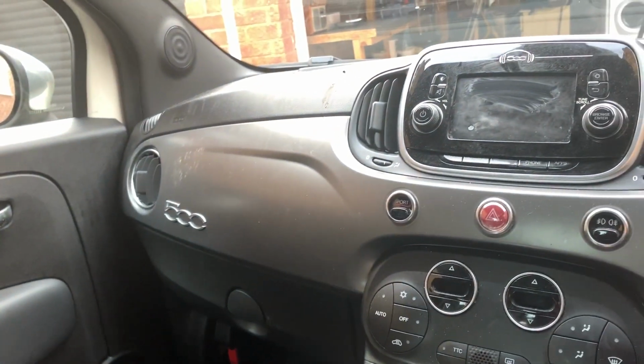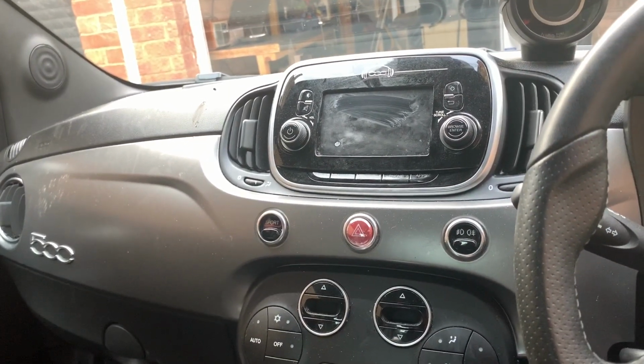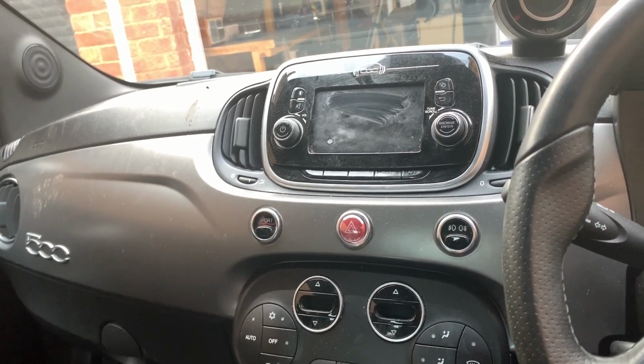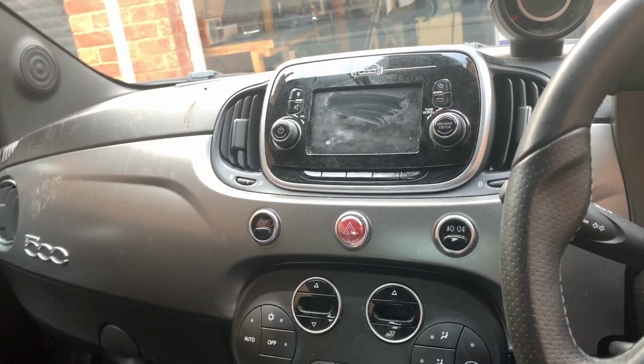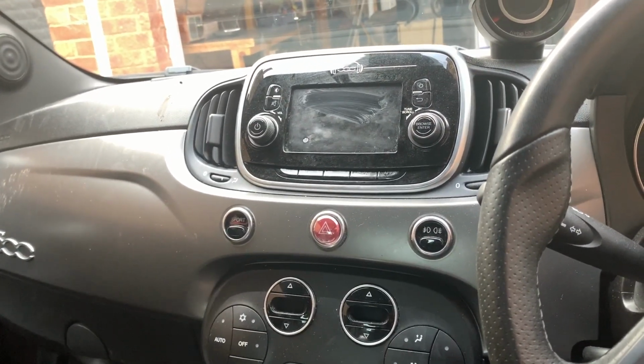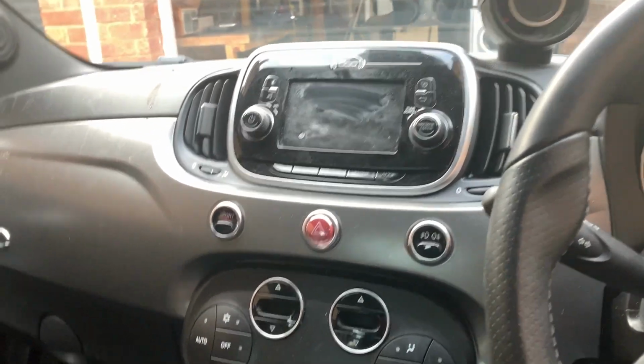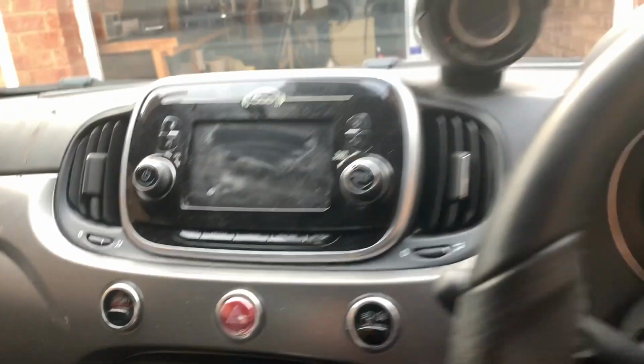Again, I think I've got both airbags as far as I know, and I'm pretty certain that I've got a seatbelt as well. That's assuming they haven't changed in the facelift. I imagine they're exactly the same. If they're different, then I'll have to get another one, but I believe they're the same. So that's it internally.